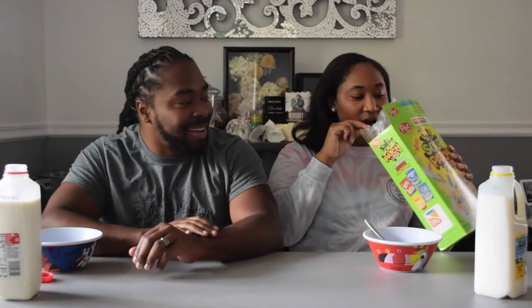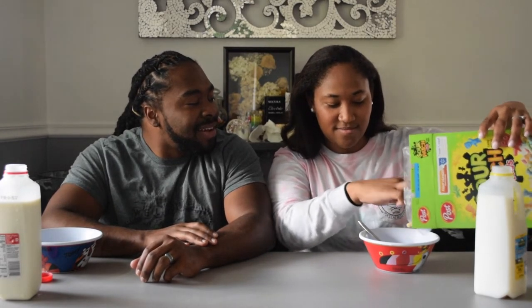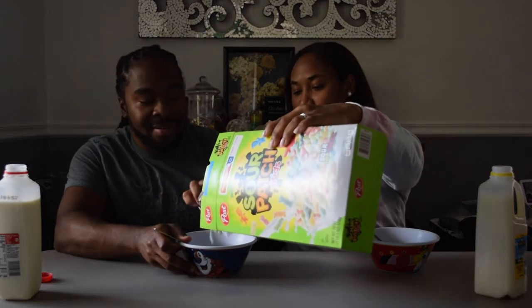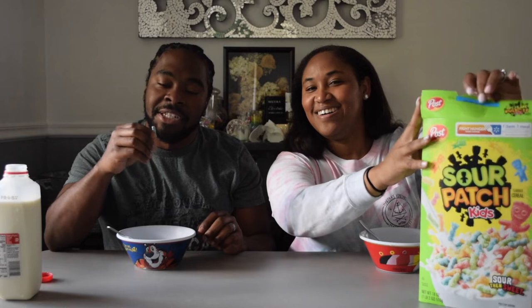Oh god, it smells strong. It literally smells like candy. Like, what are those Smarties candies? No, like the powdered ones. I'm only going to do that if it smells like that. Alright, I'll do it. So they look like little candy shapes.